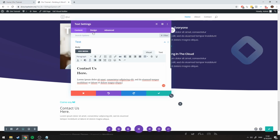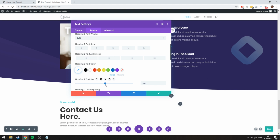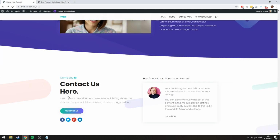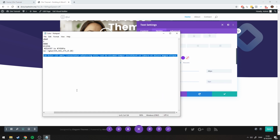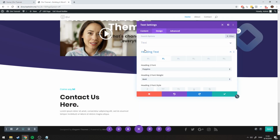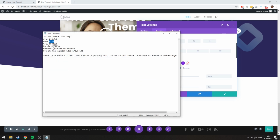Okay, so let's style the header first. Let's go to heading, H2, choose Poppins, and this is going to be bold, I think. Yeah, and it's going to be way bigger than it is currently. Maybe that's a little too much. Something like 47, 48 maybe. I think that works. We have a little bit more spacing between the lines here. For the color, I will go ahead and use the dark color here, as always. Yeah, that looks pretty good. For the text below, I will go to text. I will once again choose Poppins, light font weight. Let's grab the color code here.